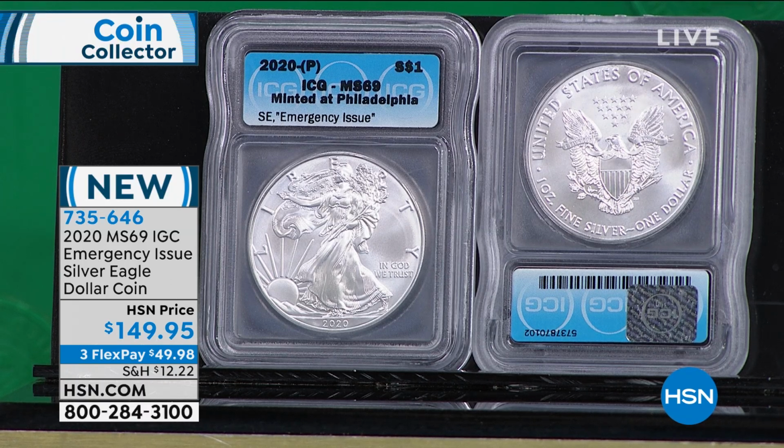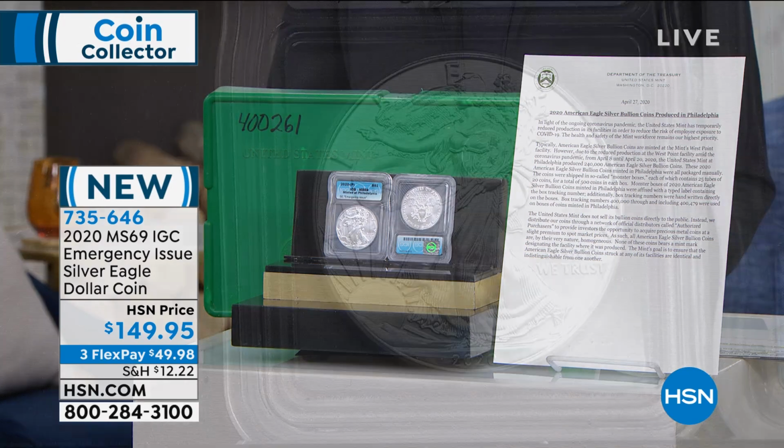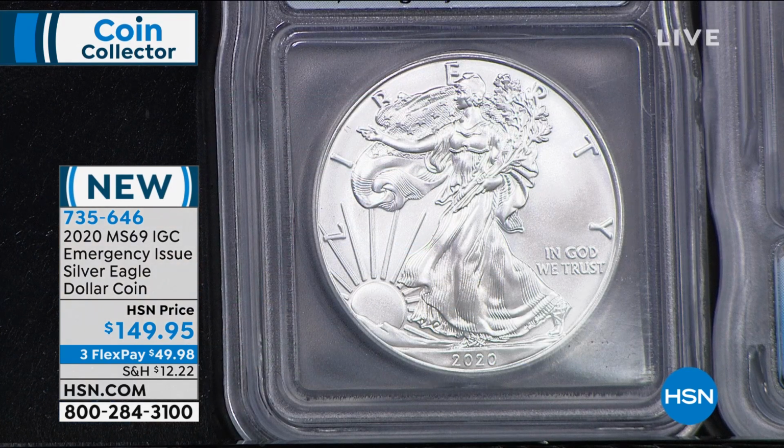Understand, it's a once in a lifetime opportunity for 2020s, because by law they cannot change the design again for another 25 years. I will not be here in 25 years selling coins on HSN. I can tell you that right now. So it's a once-in-a-lifetime opportunity. It is the transition year. It's the legacy year.